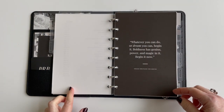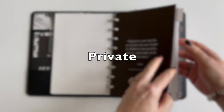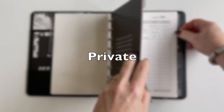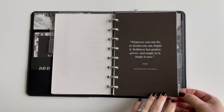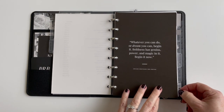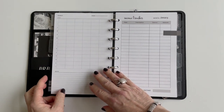So the next section that I have is my accounts. And what I have here is my income and lots of information about that. I have my 2020 and also my 2021, and I just used some of the little page flags to break those out. And what I wanted to show you was how I'm set up for 2021, because I couldn't really show you that other detail.